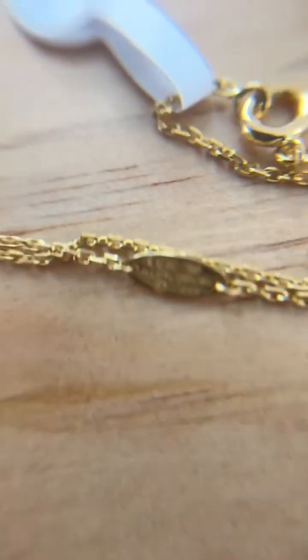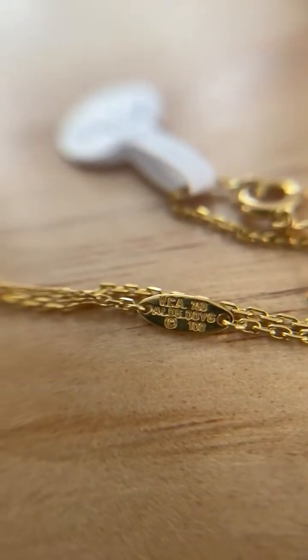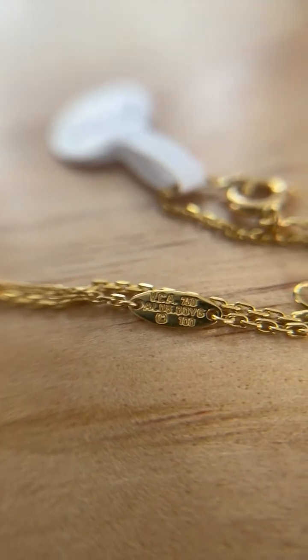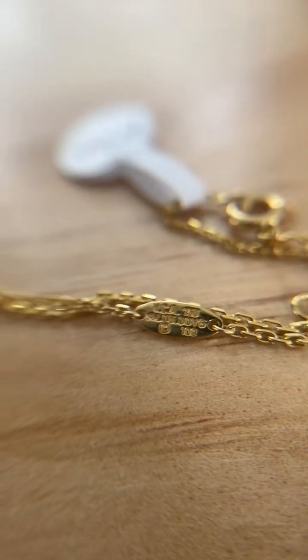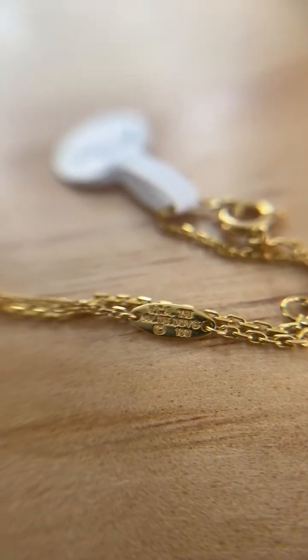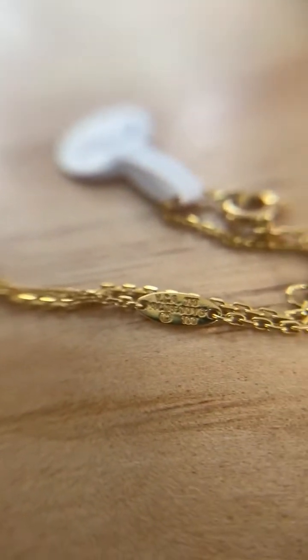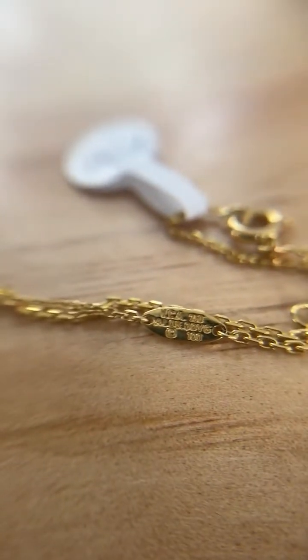Now, if we go over to the signature, this is one of the worst. Look at how terrible this is. I'll show you a real one in a moment so you can see the difference. They've just stacked everything all together on this one, haven't they? Is it real gold? You know what? It probably is. Or it's a really, really high, thick plate.